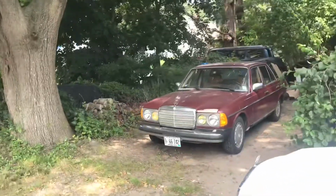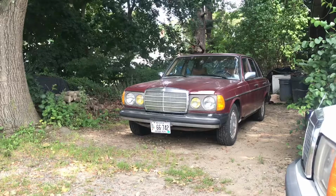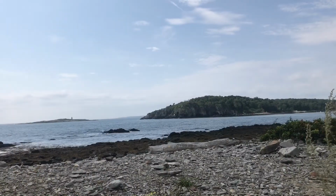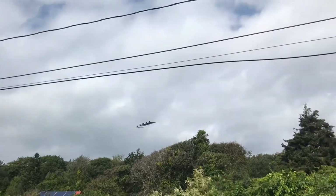Look how sick this Mercedes looks just sitting here. That's so nice. That is insane.